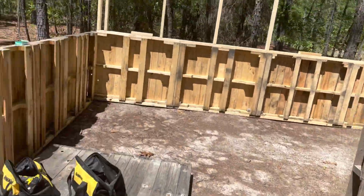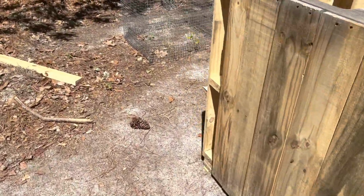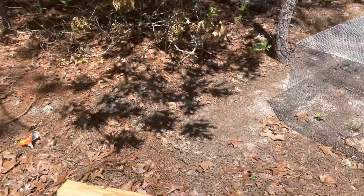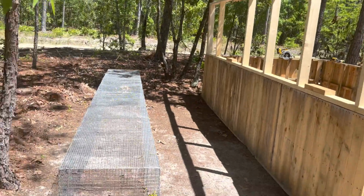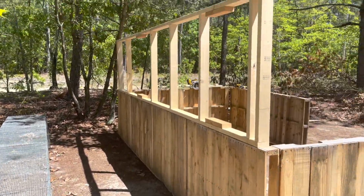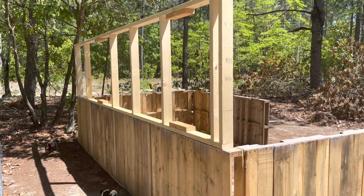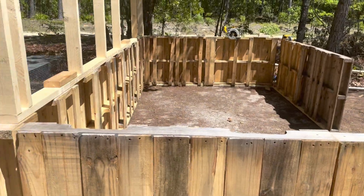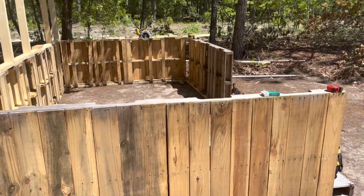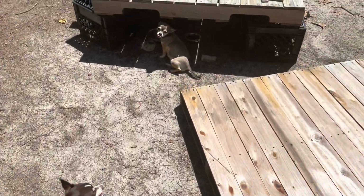Let me see what you have. And I only built it this big so I can hang this rabbit hutch on the back here. So I could kind of have everything in one spot, and come out here and take care of all the things I need to take care of at one time.